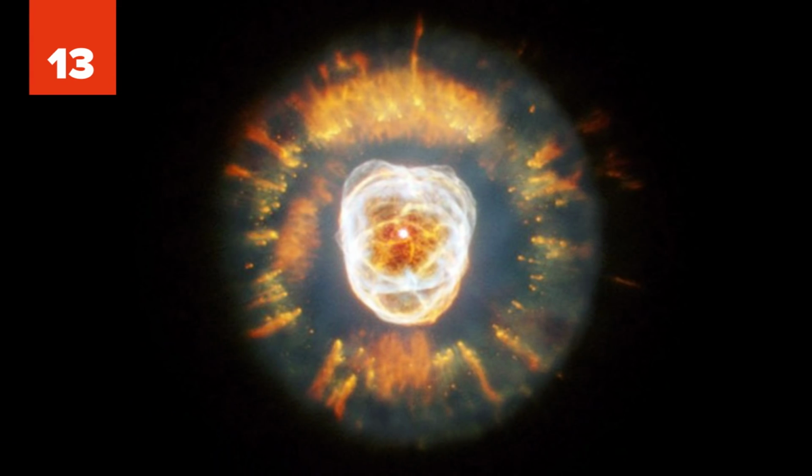13. Resembling a human head, the Eskimo Nebula was discovered by astronomer William Herschel in 1787.